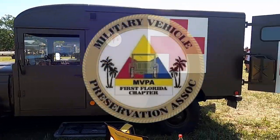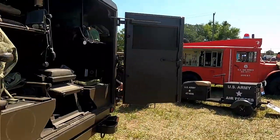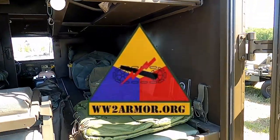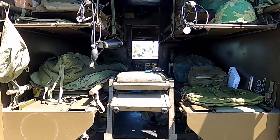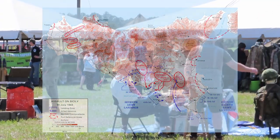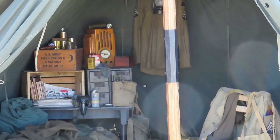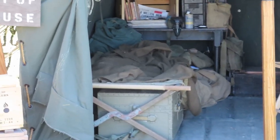The 40th anniversary of the first Florida chapter of the Military Vehicle Preservation Association held this year's winter rally in Green Cove Springs, Florida. The rally had plenty to see, including the main event hosted by WWII Armor. It was a scaled reenactment of Operation Husky, where, during World War II, the Allies took the island of Sicily back from fascist Italians and Nazi Germans in 1943. Also at the rally were local food trucks, a swap meet, UH-1 Iroquois, better known as the Huey, helicopter flights, and plenty of displays to look over.